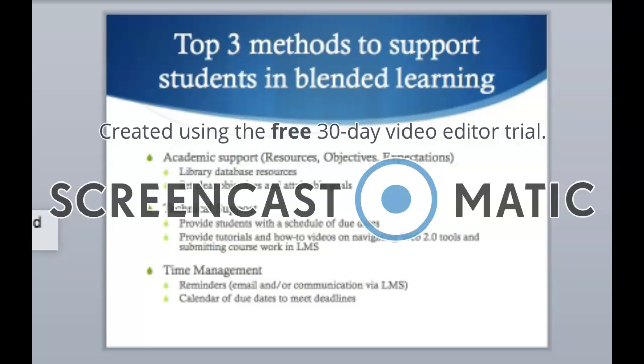What I would consider the top three methods to support students in blended learning would be academic support. I think it's important for students to be familiar with research and finding those resources in the library databases. Also setting clear objectives and attainable goals early on in the classroom.